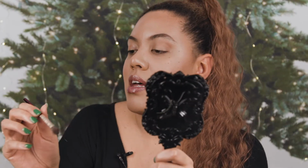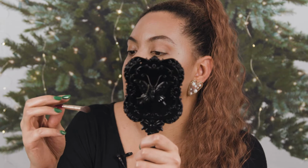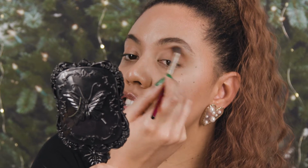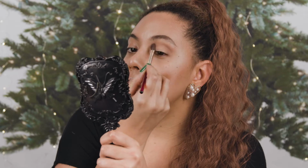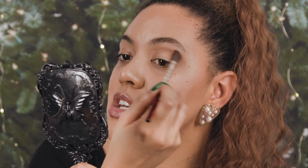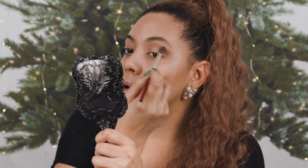And I'm using the brush from them, and this is the N306 from the brush set that comes with. It's a very nice shade to use as a transition. It's very pigmented. I like it. And the brushes are working very fine.